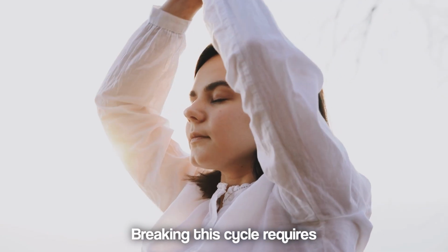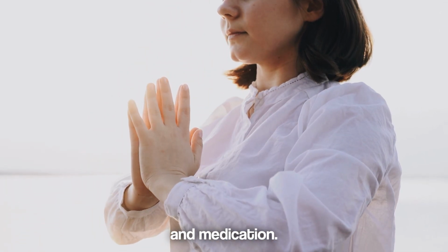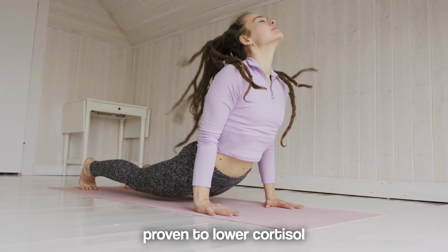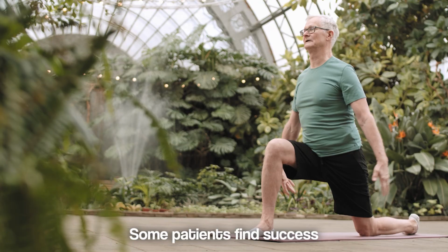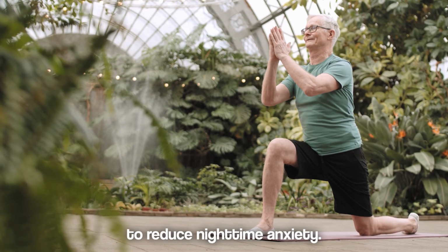Breaking this cycle requires treating stress reduction as seriously as you treat diet and medication. Implementing a deliberate wind-down routine becomes a medical necessity. Simple techniques proven to lower cortisol include gentle yoga stretches, 10 minutes of deep breathing, or writing down to clear your mind. Some patients find success with guided meditation apps specifically designed to reduce nighttime anxiety.